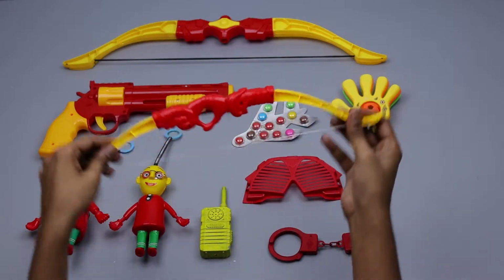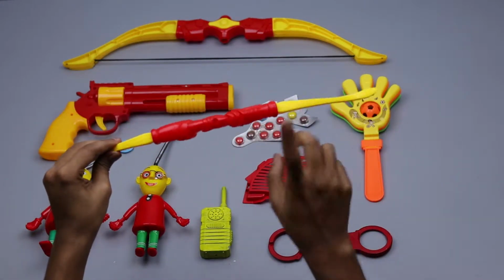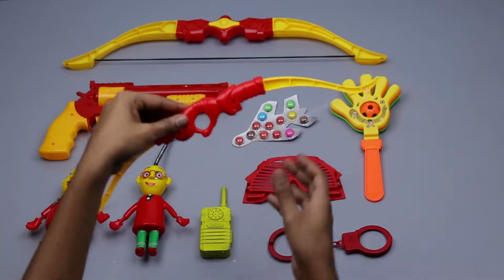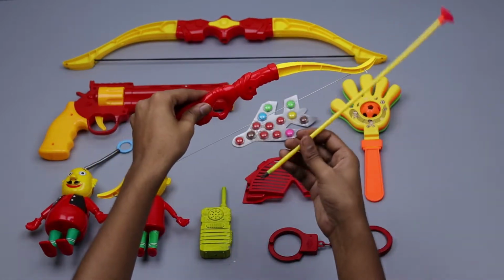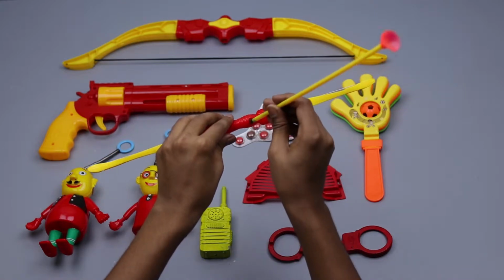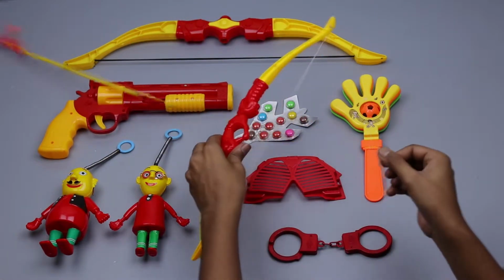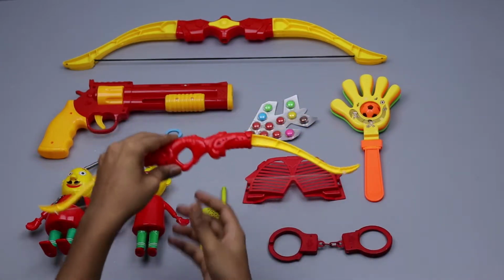Wow. This is a small bow and arrow. Yellow, red. Wow. Yellow. This is full of yellow color arrow. Wow. Orange.